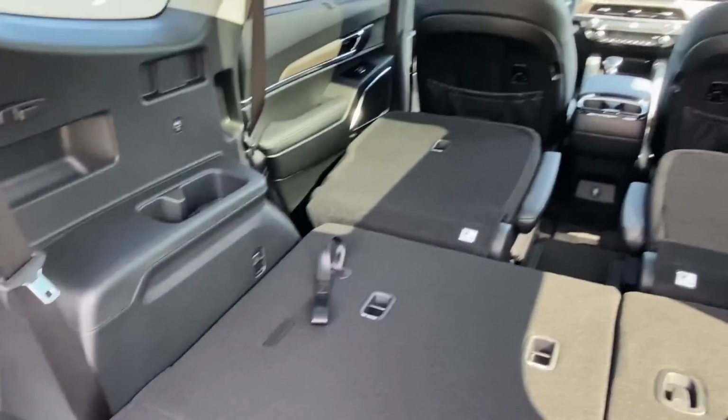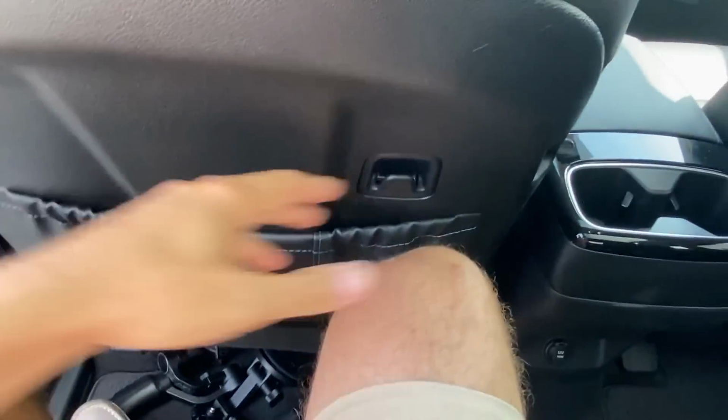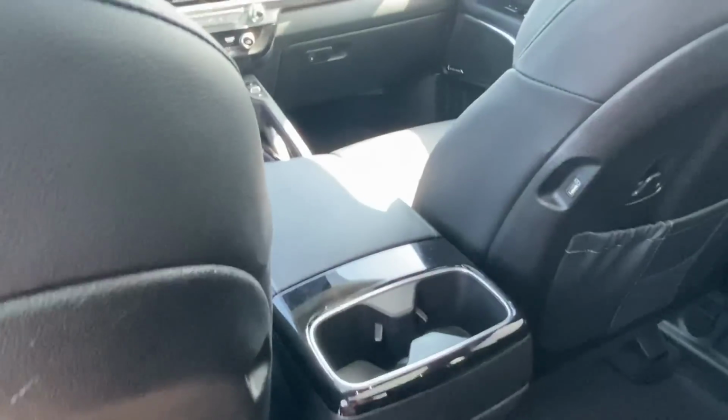So, all right, let's check out the back seat. All right, so going to the second row. Now, like I said before, this has the captain's chairs. Now, let's see, I had the seat, I think, where I was driving. I'm about 6 feet tall. I got plenty of room. Now, a couple cool things back here.